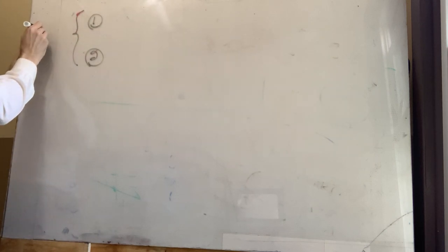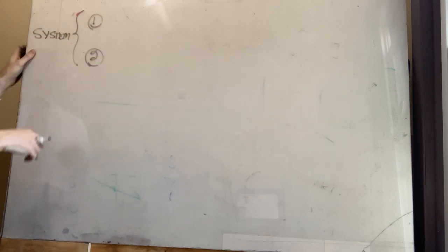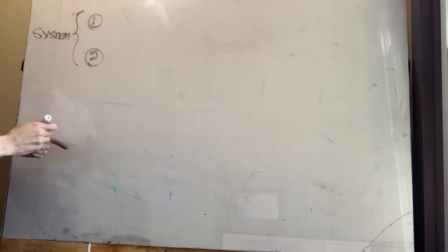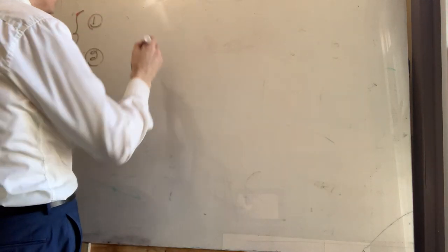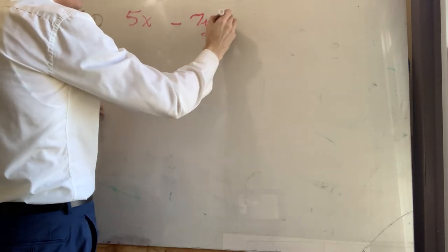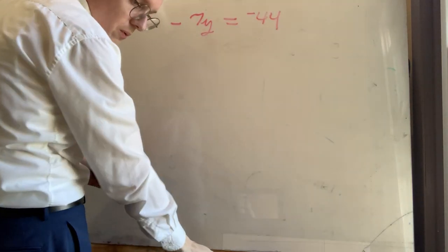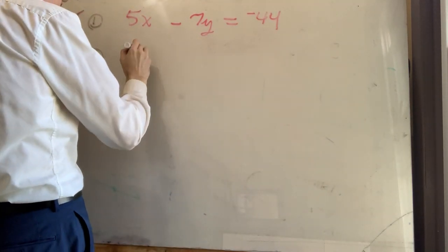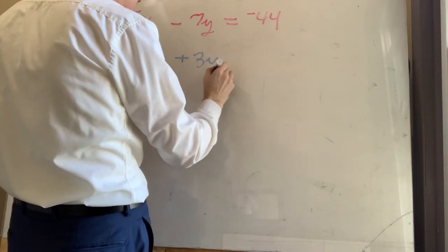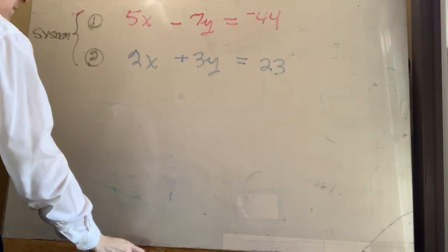Anything that is a grouping of equations is considered a system, and it usually has a fancy curly brace, and then they don't label them, but I like to. So I'm going to put this in red: 5x minus 7y equals negative 44. And then underneath it in blue, which I may live to regret, 2x plus 3y equals 23.